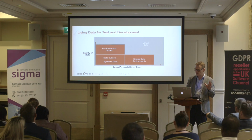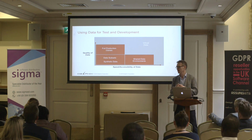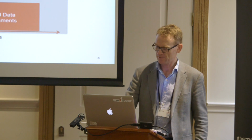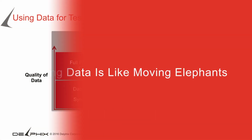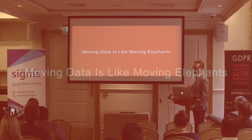But before I do that, let's talk about this data. Data is heavy, right? Actually moving data around is hard work. And I presented this the other day, and I said, well, actually, data is like moving elephants.